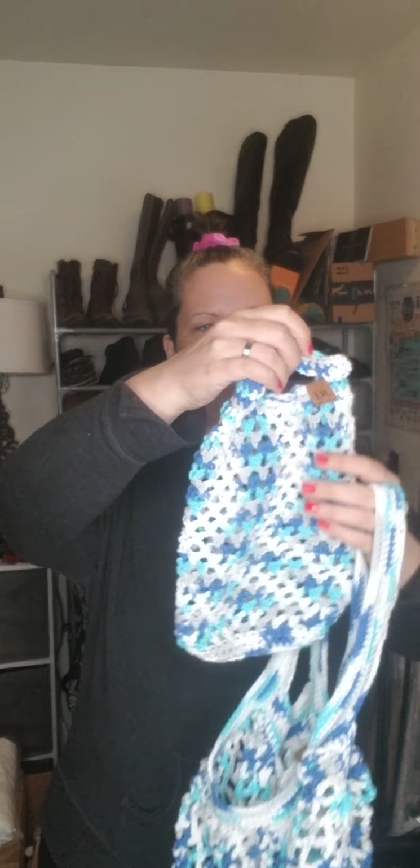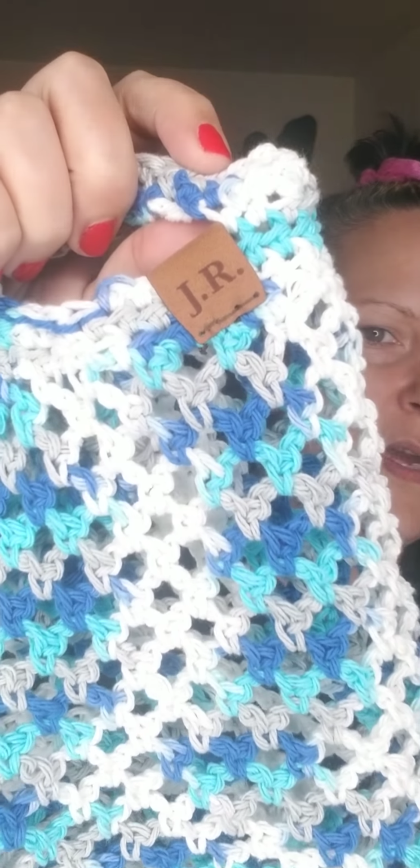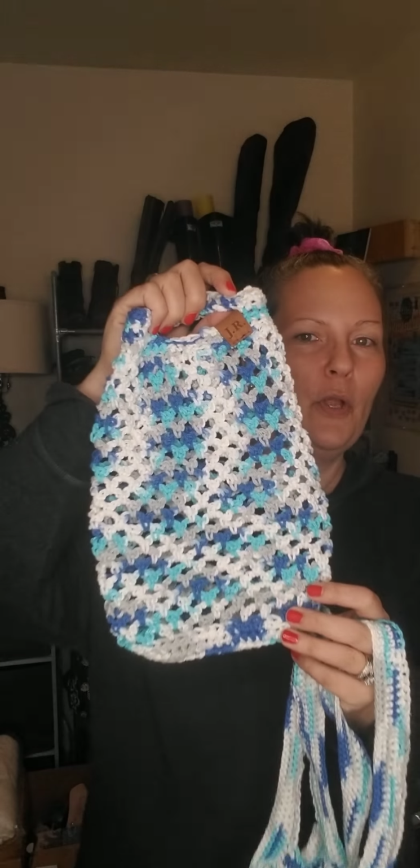It has nice, thick, six-layer straps. And then I made a matching produce bag to go with it. And this also has my tag, my logo. And I can't see a thing. I'm blind as a bat. My glasses are sitting over there because the light ring reflects off of my glasses. It's just not good.